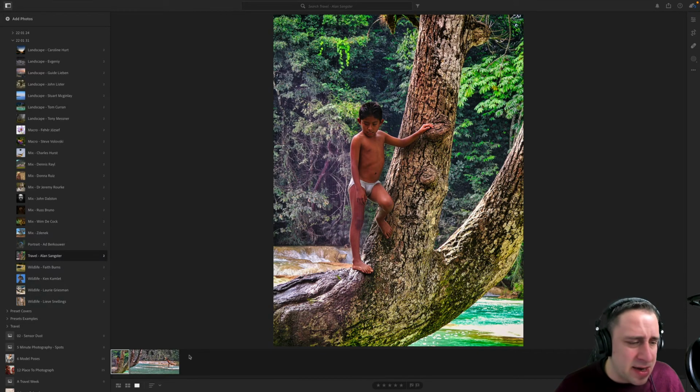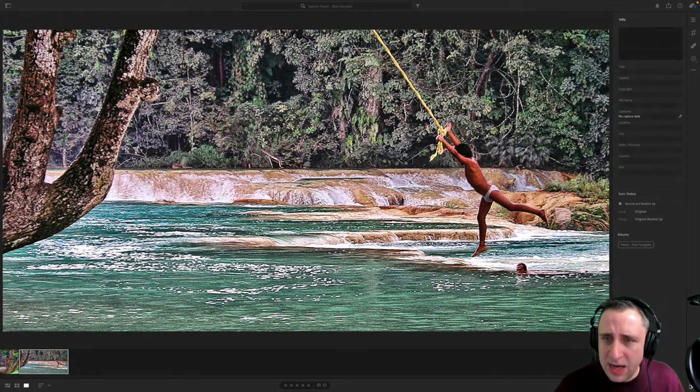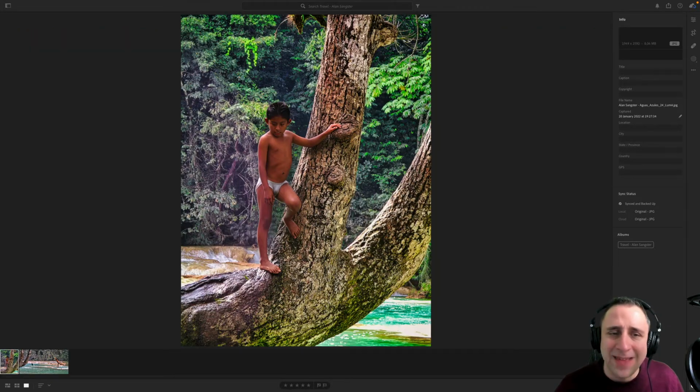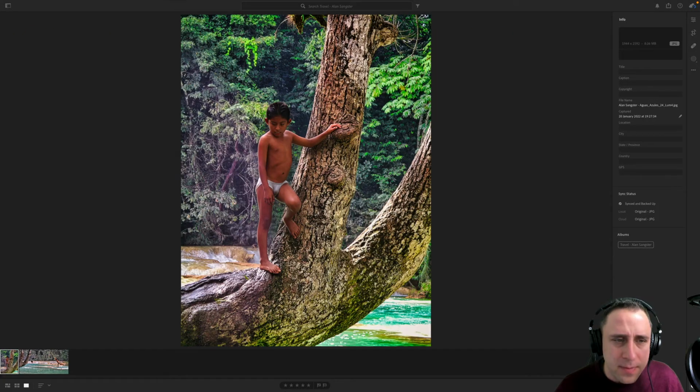So there is a boy right down here, and then I'm assuming maybe it's the same boy just swinging on the tree. So let's have a look at it. Let's see if we have any camera details. And sadly, we don't. And I tell you what, Alan, there is lots of noise coming through on them.